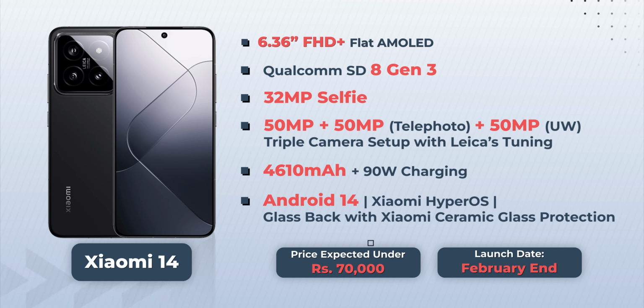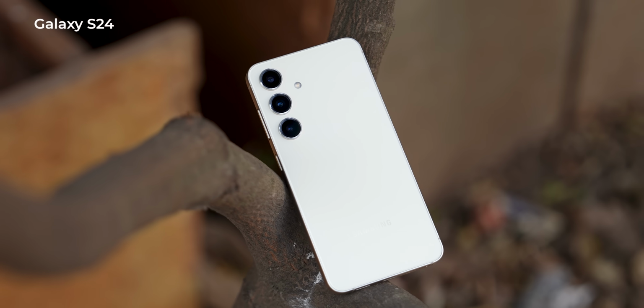Despite having a small body, it has a 4610 mAh battery, 90-watt fast charging support, and of course, glass back with Xiaomi ceramic glass protection as well. Honestly, I really want Xiaomi to bring the Xiaomi 14 to India. It's a very, very interesting proposition and a very good alternative to the Samsung Galaxy S24 that launched recently. So if Xiaomi can launch the Xiaomi 14 under rupees 60,000 or around the 55,000-60,000 rupees price category, it'll be very, very interesting.